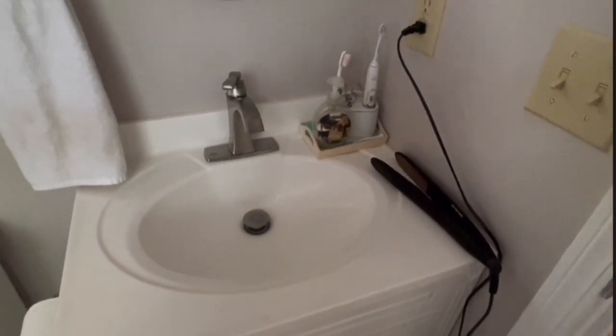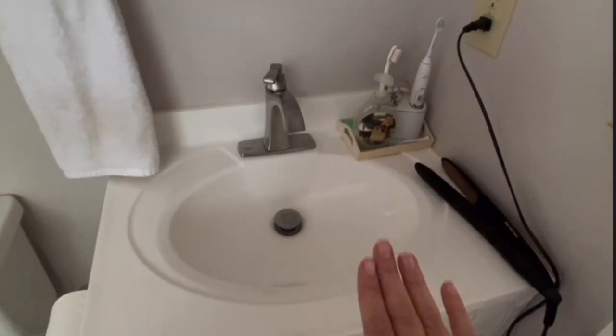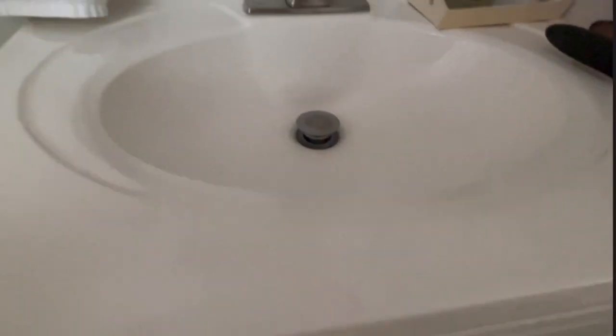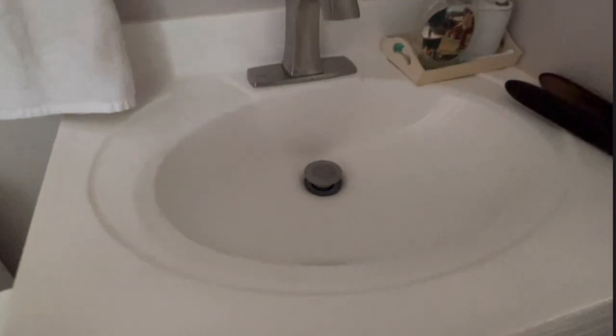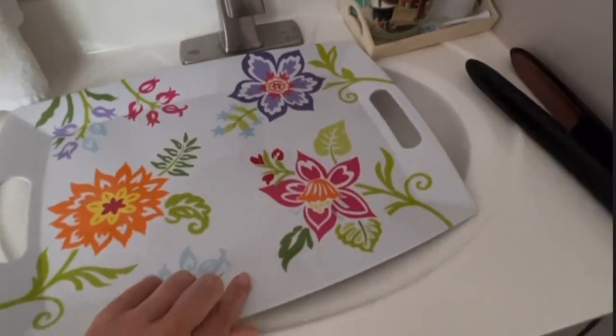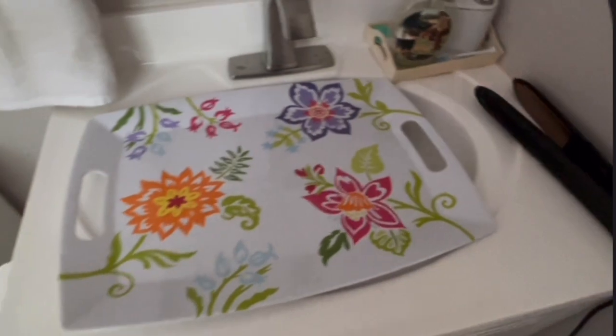Okay, I'm back in my bathroom and I just wanted to show you. This is the vanity in my master bath. Super tiny vanity. And you know that my makeup bag stores under here, but I wanted to share with you a hack that I use when I need to use the full vanity. And that is, I have this tray that I put over top of the sink area.